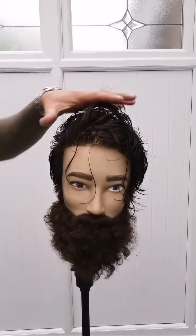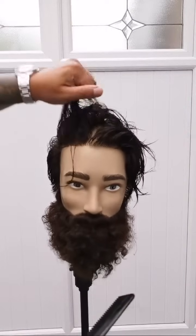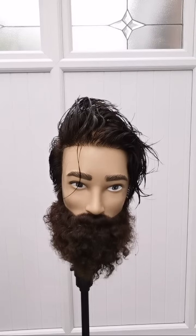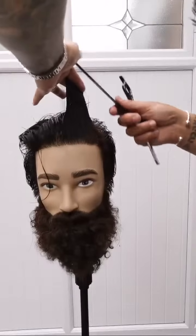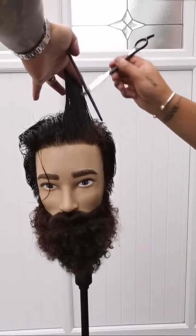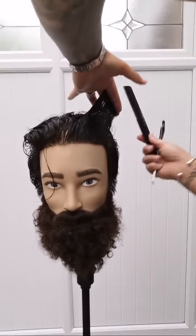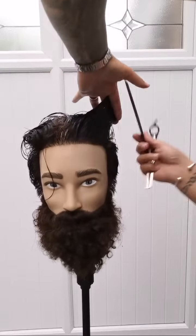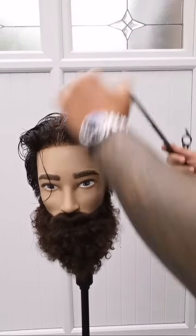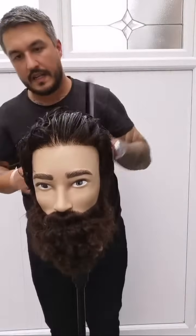See, much higher that's sitting now as well. It's not sitting really, really flat to the head anymore. I'll move back to my razor. Pick it up. Slide through. Pick it up through here as well. See the hair falling through as I'm cutting it. There we go. And I'm also just going to raise it slightly back as well.